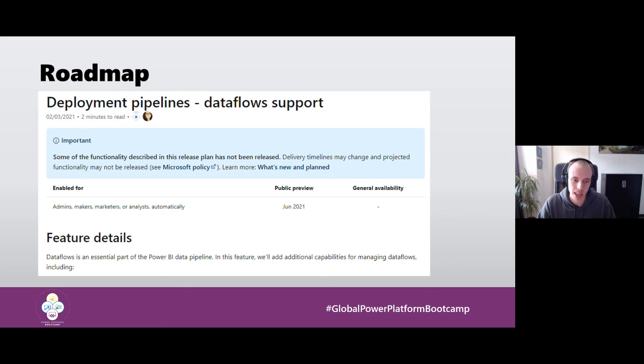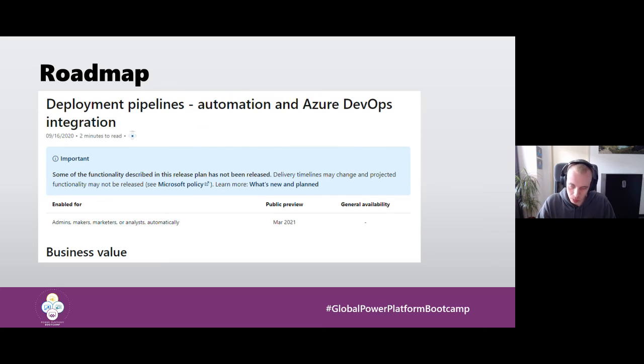I think it's really promising, and that's also why I said keep an eye out for Power BI deployment pipelines. It will definitely improve in the future. Then there's another thing that's coming up. Deployment pipelines and Azure DevOps will integrate in the future. At least that's what Microsoft said last year.